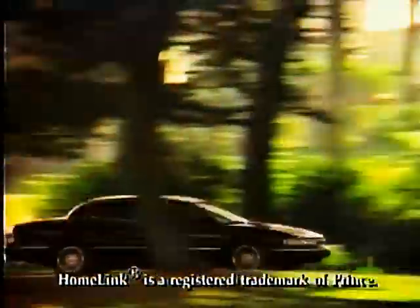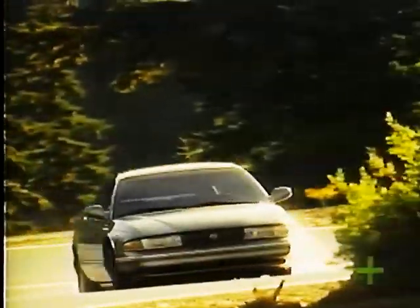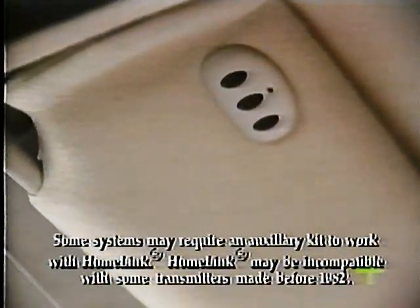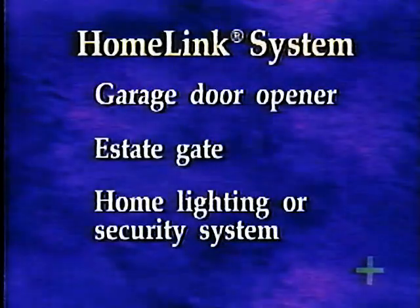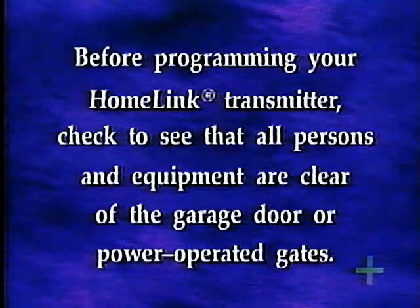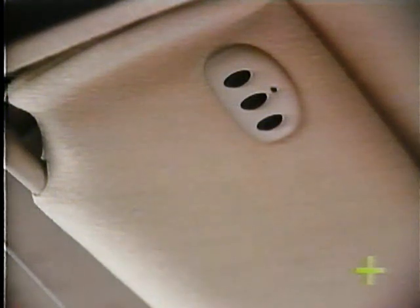Your new car features a number of outstanding technical innovations, each designed to improve the comfort and convenience of your new vehicle. Among these innovations is the HomeLink system, a universal programmable transmitter which emulates the signal of your garage door transmitter. In fact, this system provides three controls, each of which may be programmed to operate a garage door opener, estate gate or home lighting, or security system. Before programming your HomeLink transmitter, check to see that all persons and equipment are clear of the garage door or power-operated gates. To operate the system, locate the three buttons on the sun visor.